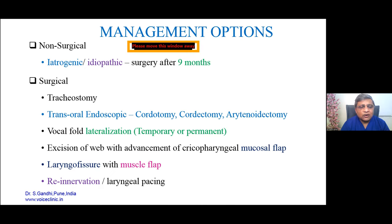If you want to avoid tracheostomy, then there are various transoral endoscopic approaches you can use. The foremost is transoral endoscopic laser chordectomy, chordotomy, arytenoidectomy. There are a variety of ways in which you can open up the airway. You can lateralize the vocal fold and give an adequate airway. It could be temporary or permanent. If you foresee any improvement, you can do a temporary one. If not, you can do permanent, which you're going to see in the further slides.